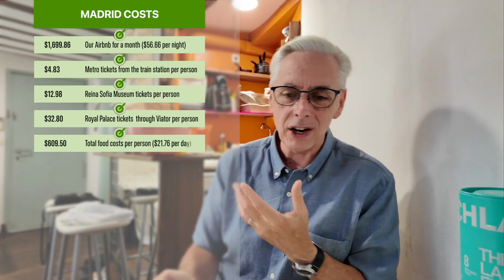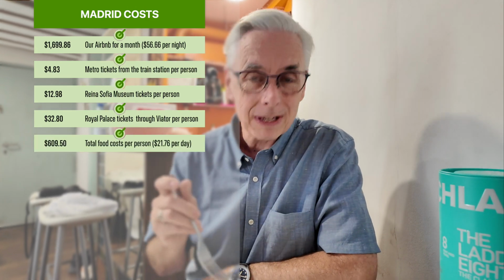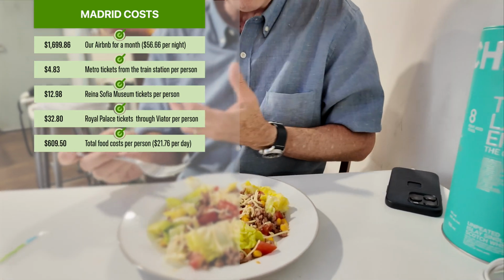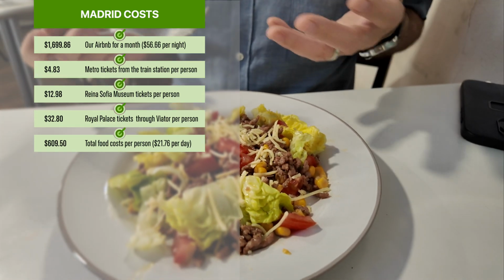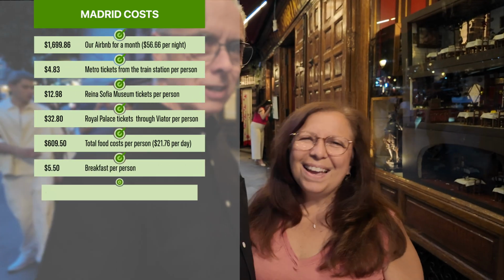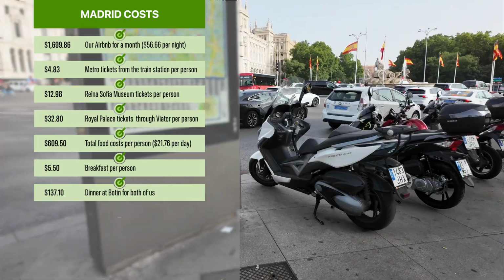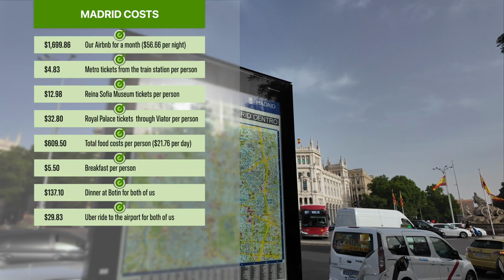We found food to be fairly expensive in Madrid. We cut some costs by cooking in our Airbnb, but we still ended up going out for an occasional helado. The total price was $609.50 per person, or $21.76 per person per day. Breakfasts were typically around $5.50 per person. Dinner at Botin was an indulgence at $137.10. Our Uber ride from our Airbnb to the airport was $29.83 for both of us.